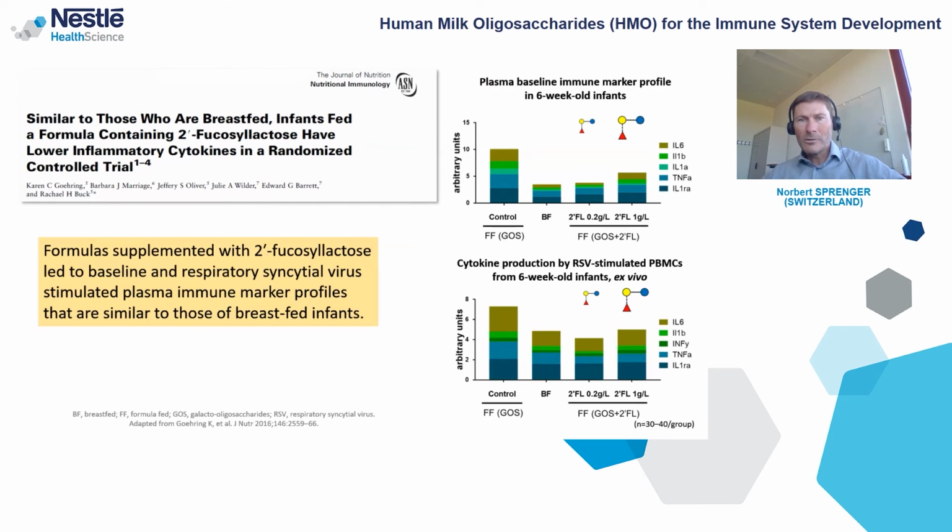Now let's see what we learned from formula-fed infants. So here's an example of a trial that tested galacto-oligosaccharides in the control formula-fed infants compared to galacto-oligosaccharides plus 2FL at 2 different doses in formula-fed infants. And as a reference group, breastfed infants were compared with the BF denominator.